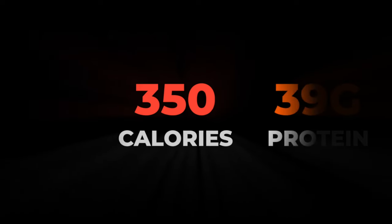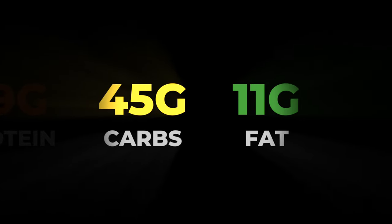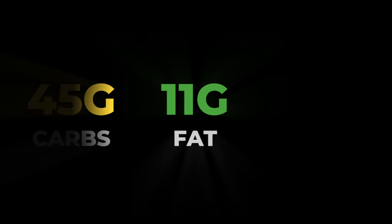For this meal, we have 350 calories, 39 protein, 45 carb, and 11 fat. Whew. All right, now let's get to meal three.